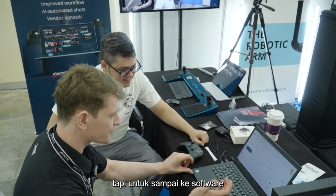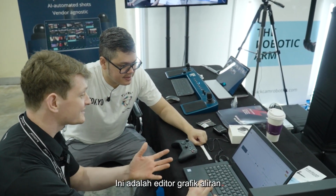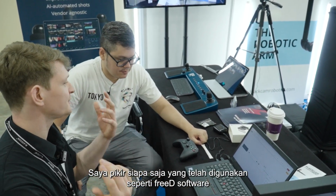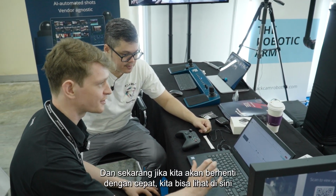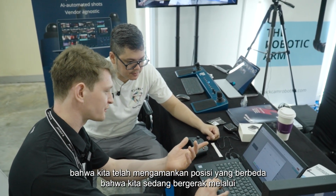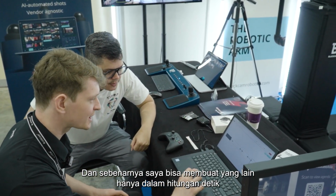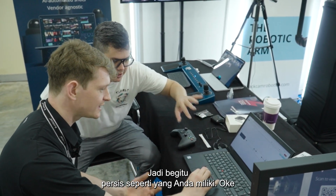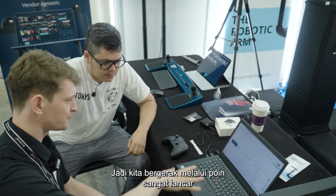But to get to the software really quick, as you can see here, it's a really easy setup. It's really clean, yeah. Right, it's a flow graph editor. I think anyone who has used 3D software, or even editing software, has seen something like that. Now if we stop it really quick, we can see that we have saved the different positions that we're moving through. And actually, I can create another one in a matter of seconds. Are these like the frames, the key points? Exactly. 1, 2, 3, those are the positions that you have. And what we're doing here is putting it in one move, so we're moving through the points very fluidly.